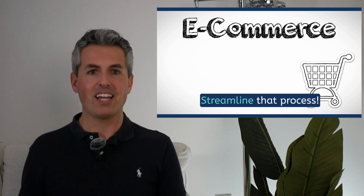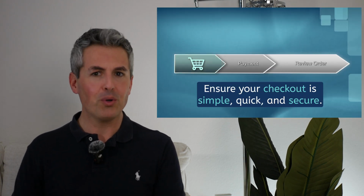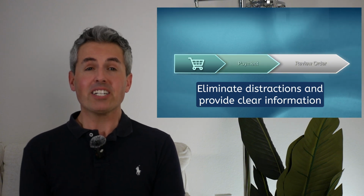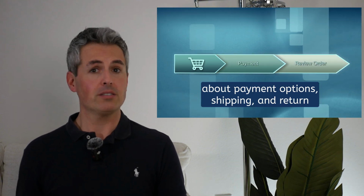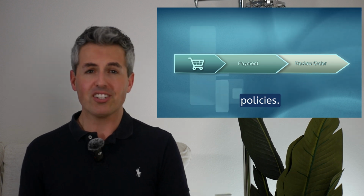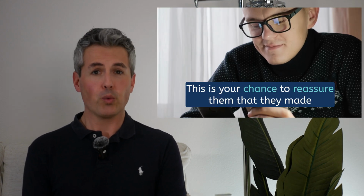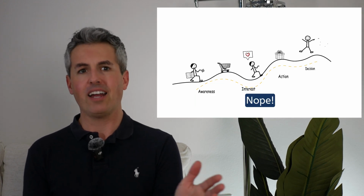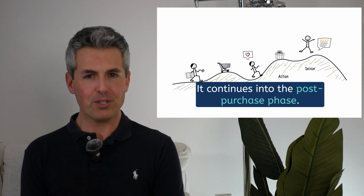Streamline that process. Ensure your checkout is simple, quick, and secure. Eliminate distractions and provide clear information about payment options, shipping, and return policies. This is your chance to reassure them that you're the right choice. But hold on, the journey doesn't end at purchase. No way. It continues into the post-purchase phase.